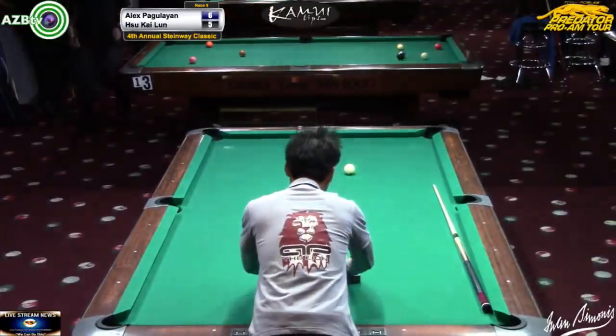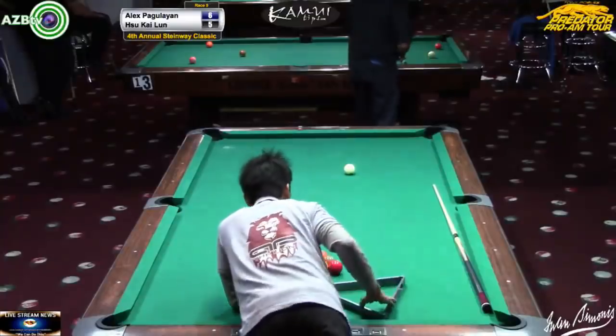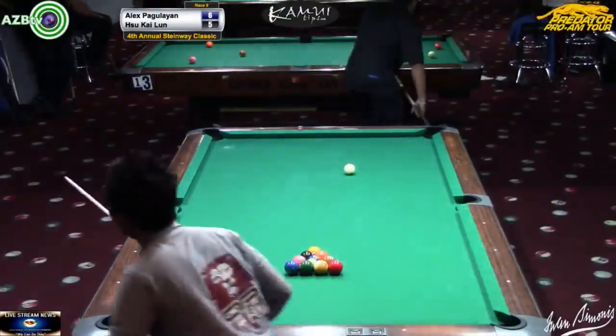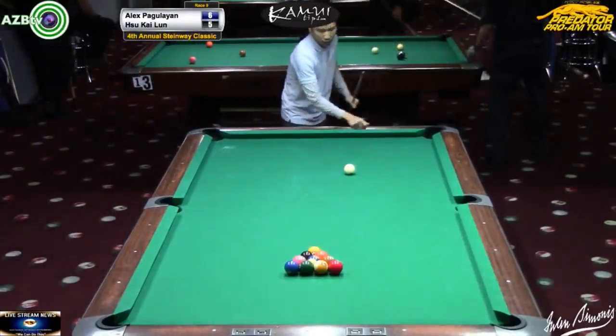Now, on the other hand, Alex has been breaking pretty well. He's been making balls, losing the cue ball a little bit, and the one too. But he's been doing real good. For the most part, like you said, good break, loses the cue a little.